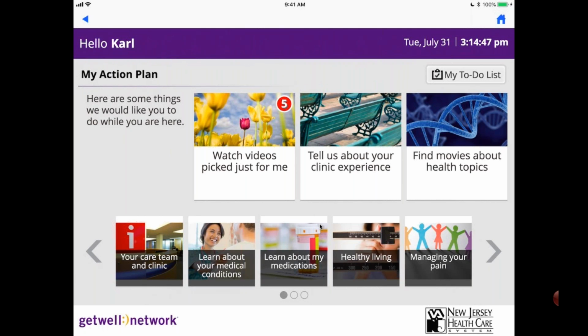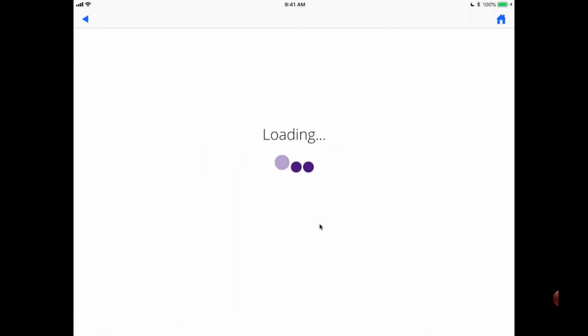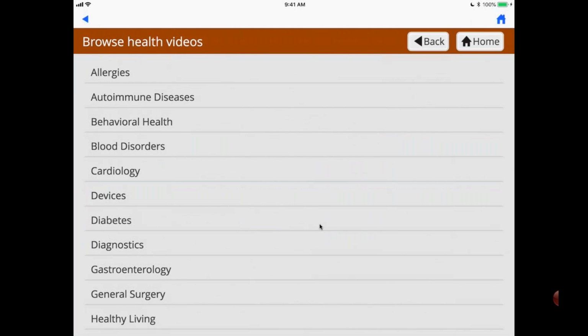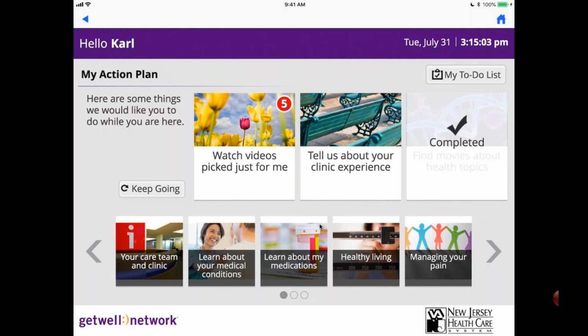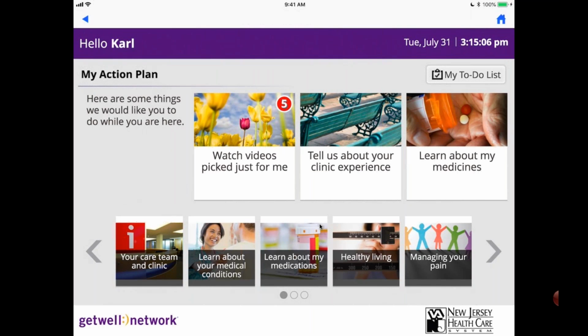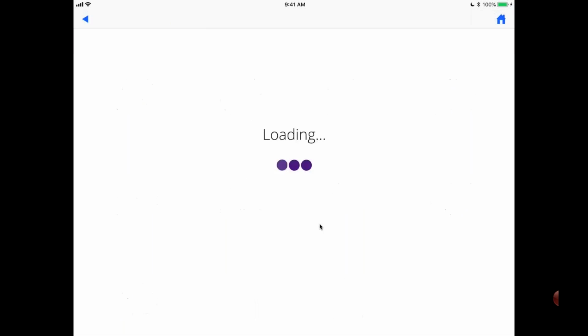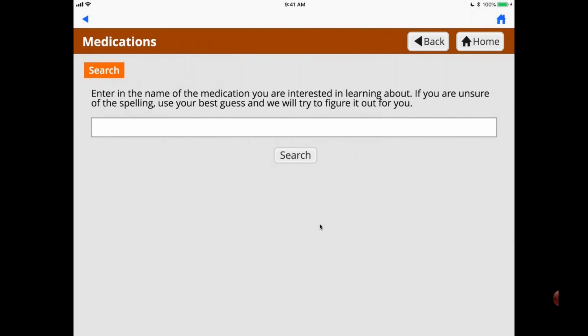The third priority space, which rotates out just like it does for our inpatient experience, is where veterans can click and access our entire education library if they choose to search videos on their own. And if you notice, when I go back to the home screen, these priority spaces rotate out. The next one that pops into place is Learn About My Medicines. If a veteran goes in here, they can watch videos around medication safety, or search for a particular medicine they want to learn more about.